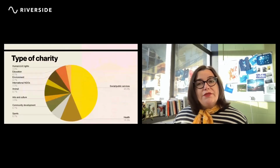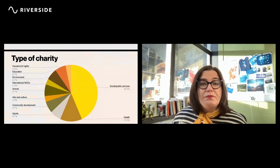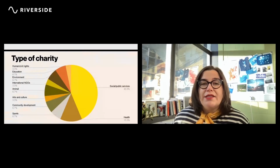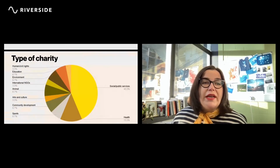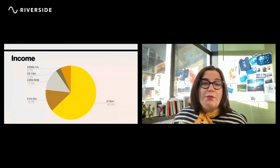I wanted to get a spread of different types of charities, so you can see the makeup of the panel here. Social and public services does dominate, but this is a really broad category which covers some very diverse organisations. So I think it's quite natural that it is the largest category in the survey. I also tried to look at a range of different income levels, from those with an income of about £500,000 to some of the names with the biggest revenue around, which is why that 10 million plus category is broad. It goes up very, very high.